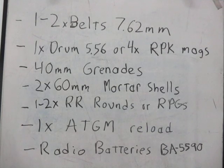Now this video is a combination Fieldcraft, combination logistics video. In an infantry unit, you have supporting weapons. The supporting weapons are all those weapon systems meant to support your riflemen.